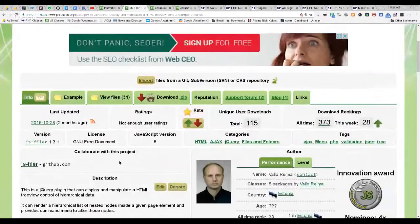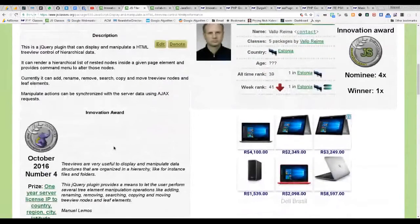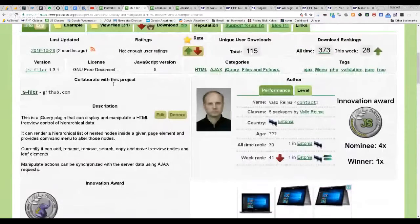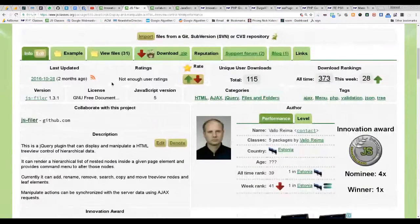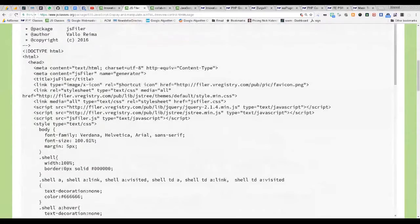Okay. So this package is basically a jQuery plugin that is nice because it allows you to manipulate data that is in tree views. So not only can you add nodes, not only can you display the nodes in nested tree views, but you can also perform other operations like adding, renaming, removing, searching, copying, moving tree views. So it's the whole set of possibilities to manipulate tree views with items. Unfortunately, we don't have a demo to show, just an example script, as you may see here.